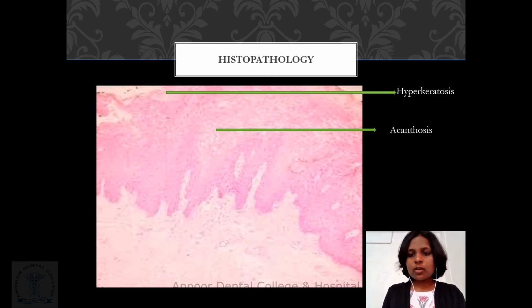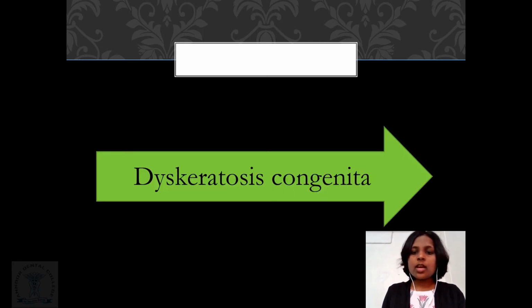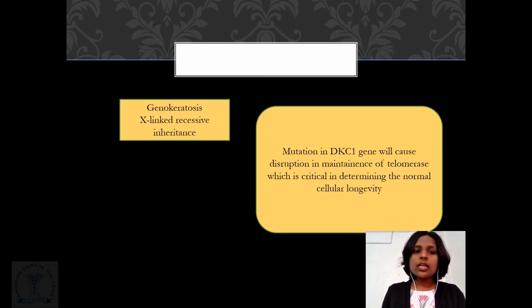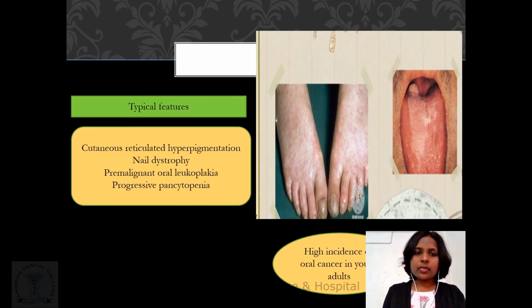On histopathology, you can see hyperkeratosis and ectodermal changes. Coming to dyskeratosis congenita, it's otherwise known as Simpson-Engman-Paul syndrome. It's a genodermatosis with X-linked recessive inheritance, with a mutation in the DKC1 gene which will cause disruption in maintenance of telomerase, which is critical in determining normal cellular longevity.